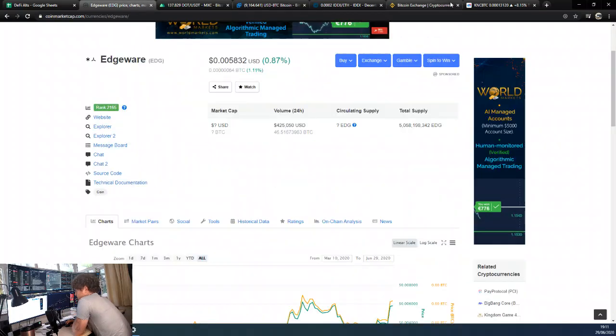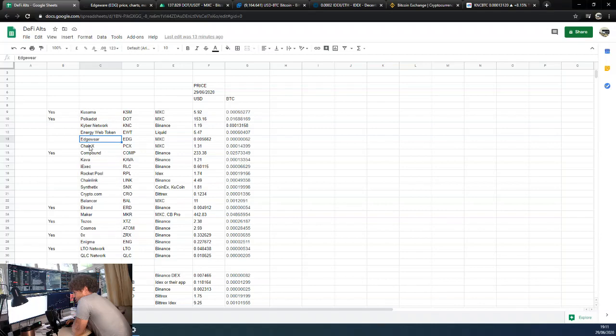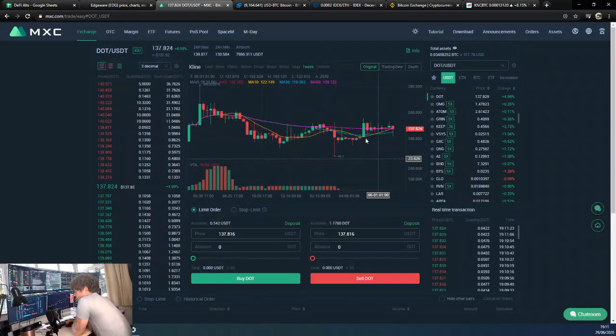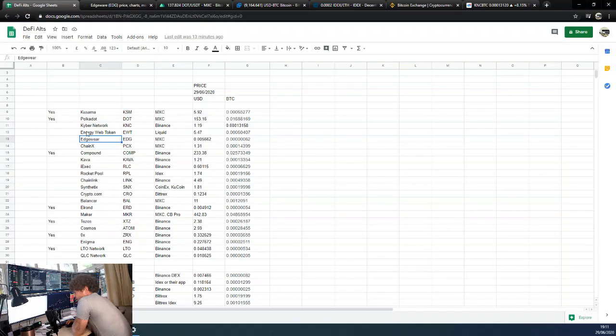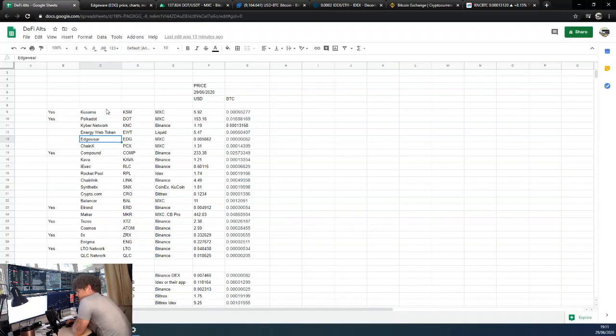We don't have it on Binance either. We don't have it on here to chart either. But that's another one I'm looking at, and it's on MXC. So it's on this platform. No, sorry, Edgeware is on this platform. Yeah, Edgeware is on this platform on MXC. So another reason to get on MXC.